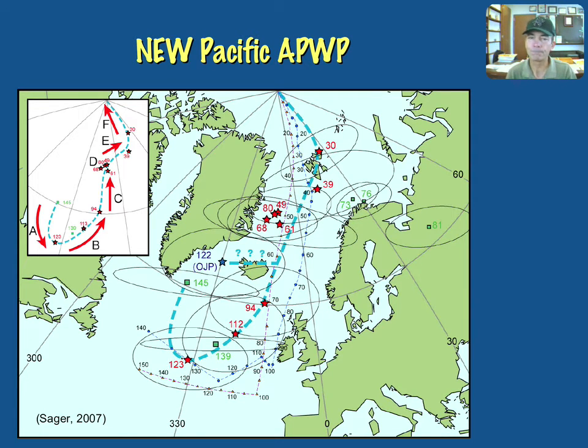So next slide. All right, so here's the new apparent polar wander path for the Pacific Plate, compiled from all those different data types that we were talking about. Let me go over it briefly. So you still see this inverse J shape. And the green circles labeled 145 and 139 are from the magnetic lineation skewness, and they suggest that the path goes south. And then you see your red stars are the most recent poles.